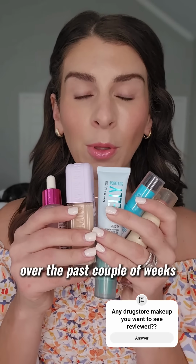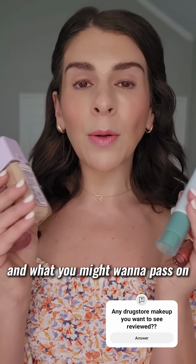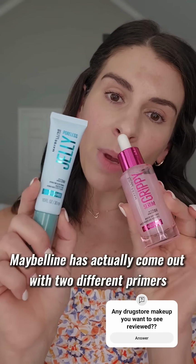I tried a bunch of the new makeup releases from the drugstore over the past couple of weeks, what I think is worth grabbing and what you might want to pass on. Maybelline has actually come out with 2 different primers, and they give you 2 very different results.